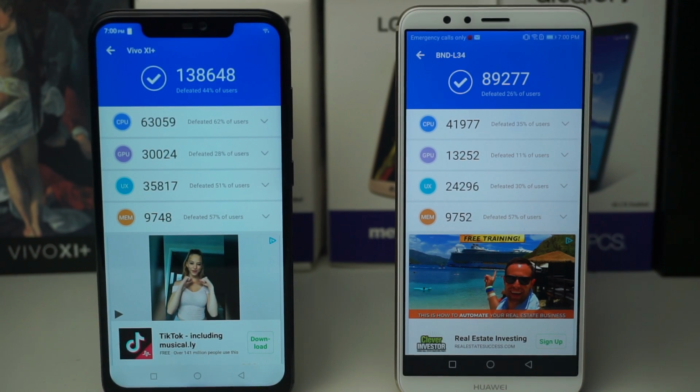But the BLU Vivo 11 Plus does take the win, so congrats to BLU for actually making a damn good device. I'm going to do my review on this device. I've been using it for the last few days, and honestly, I've been loving it so far.